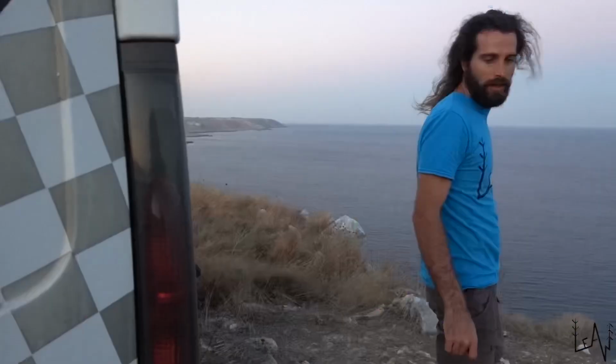Okay. We have found the spot for tonight. Boondocking, we are not so distant from the road, but it's not the main road. It's just a litoranea, another road that is following the coast. But look at our view. It's like flying.